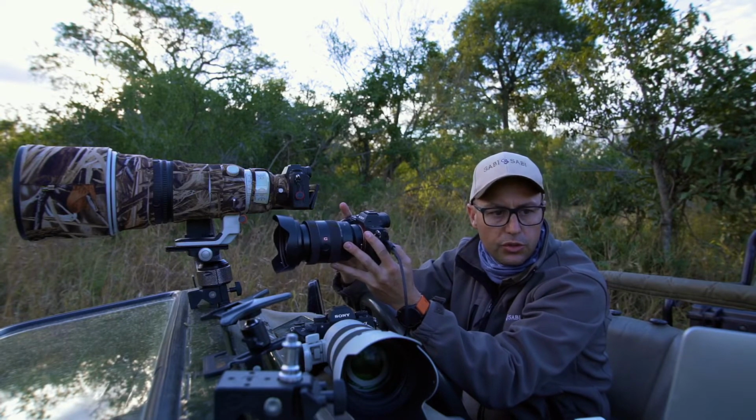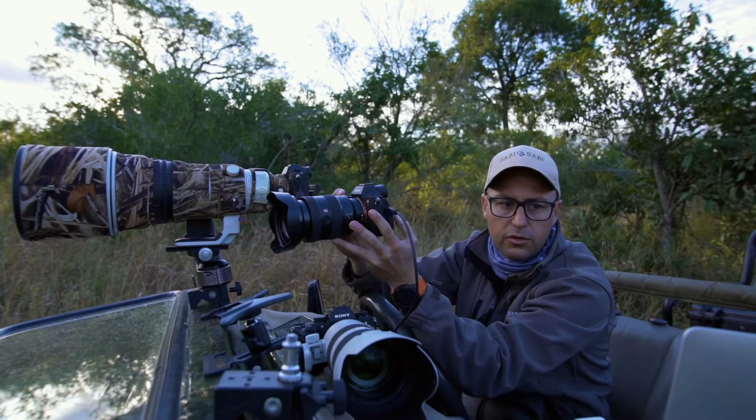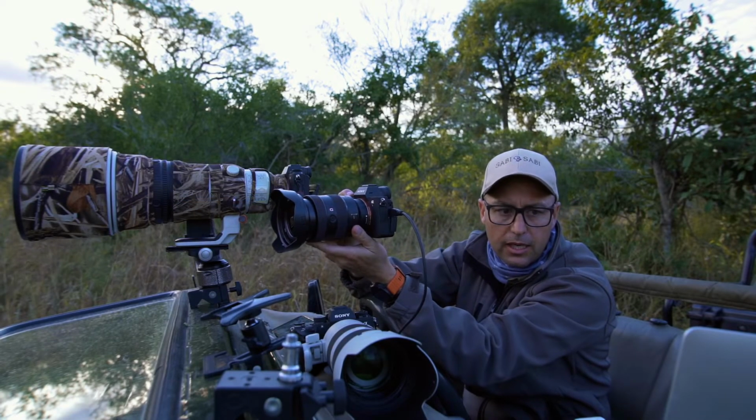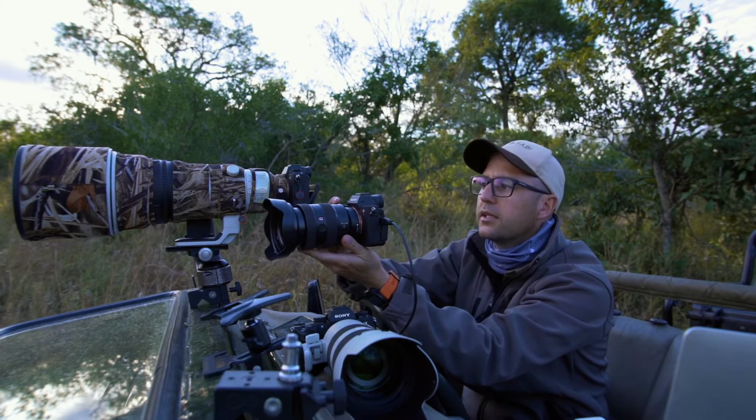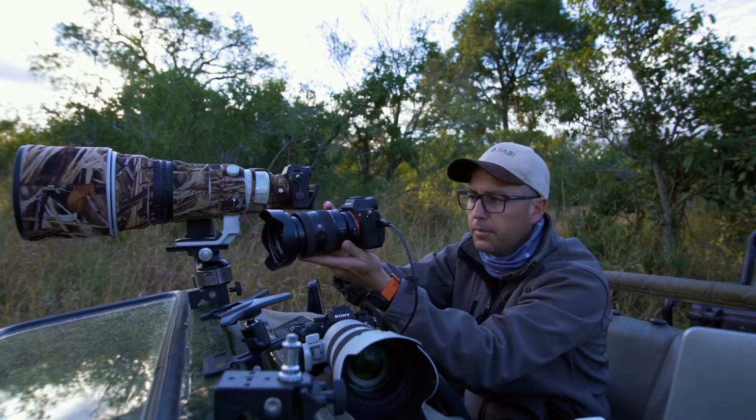Custom button 2, I have the focus magnifier. So if I want to focus in, all I have to do, and we can't do it on continuous, but on a single frame, I'll be able to push that and then everything will move along from there.